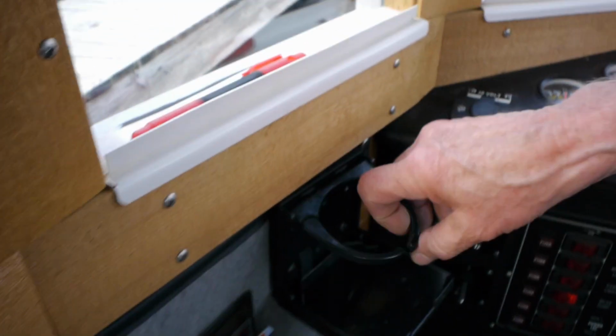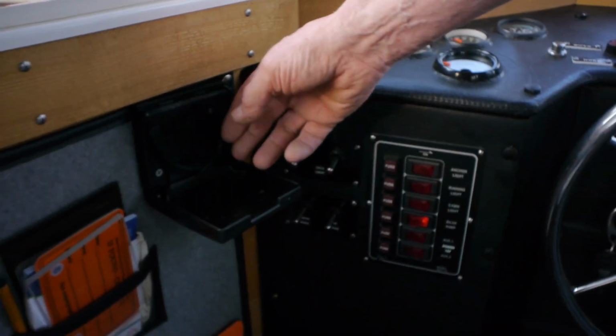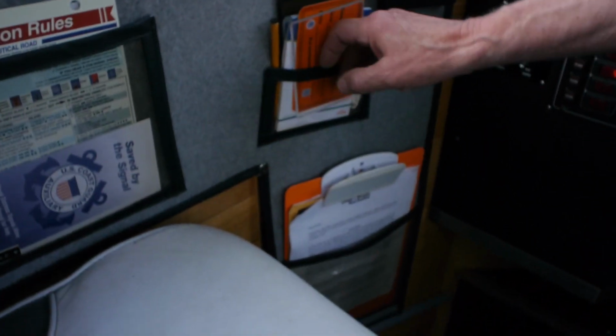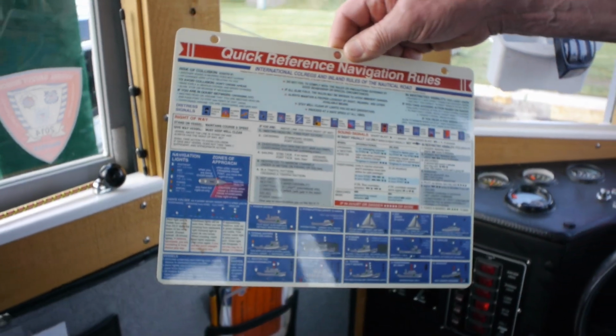Again, cup holders are on either side of the helm. Convenient storage pockets are located behind each pilot house seat and alongside to carry all sorts of useful references and materials.